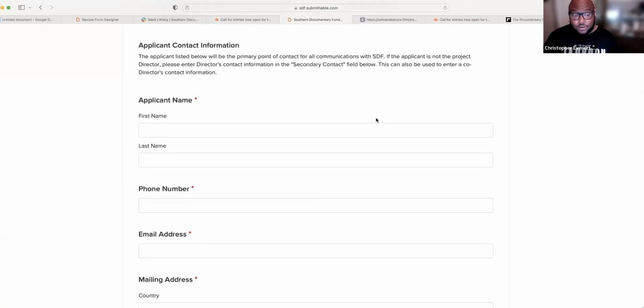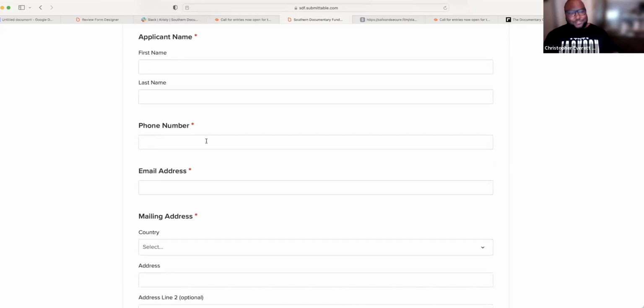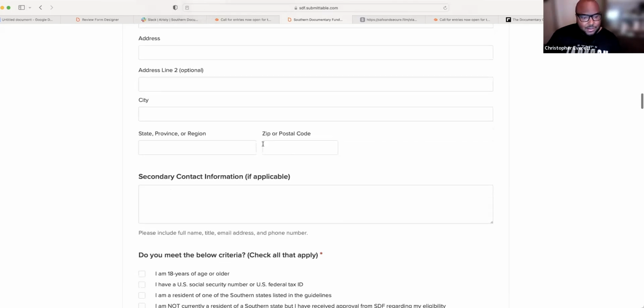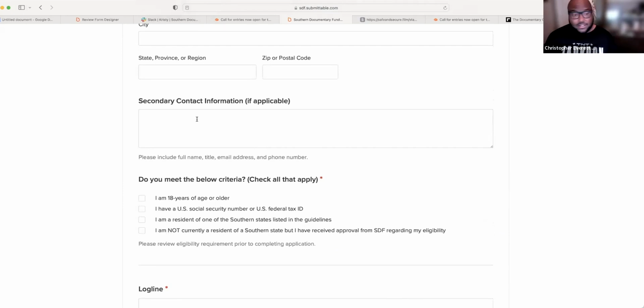This is another important one. We need your contact info, because if you get the grant, we need to figure out a way to contact you and get you your money. So you put your name, phone number, email, your mailing address. Also, if you have a secondary contact, this is always good.